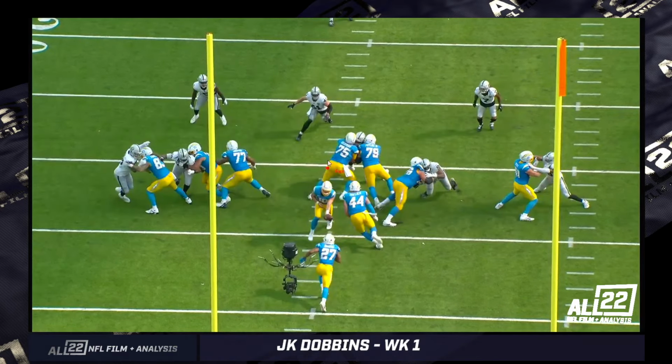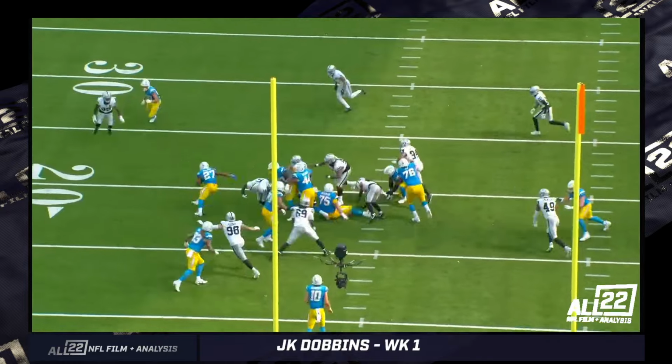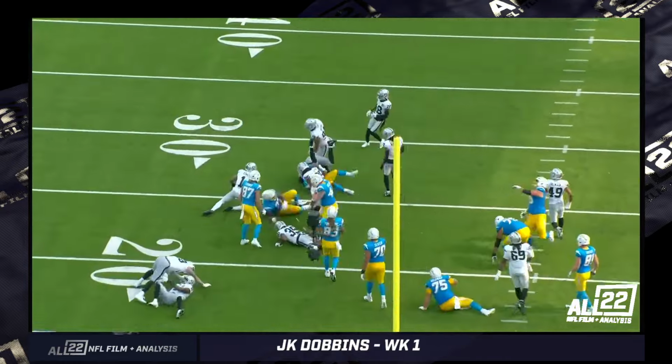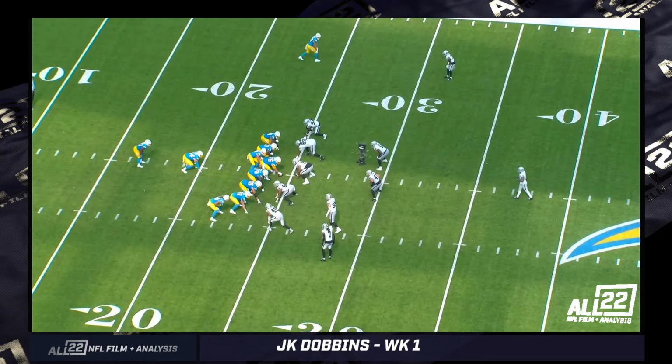You can see the nature of what I'm talking about with the ball being on the left hash. The fullback has veered off the midline to give that to the quarterback, create space for Herbert to reverse pivot, JK downhill, and then bounces it outside. I've always loved seeing him run, going back to his time with the Ravens. It's what made 2022 and 2023 so frustrating and sad in a lot of ways.